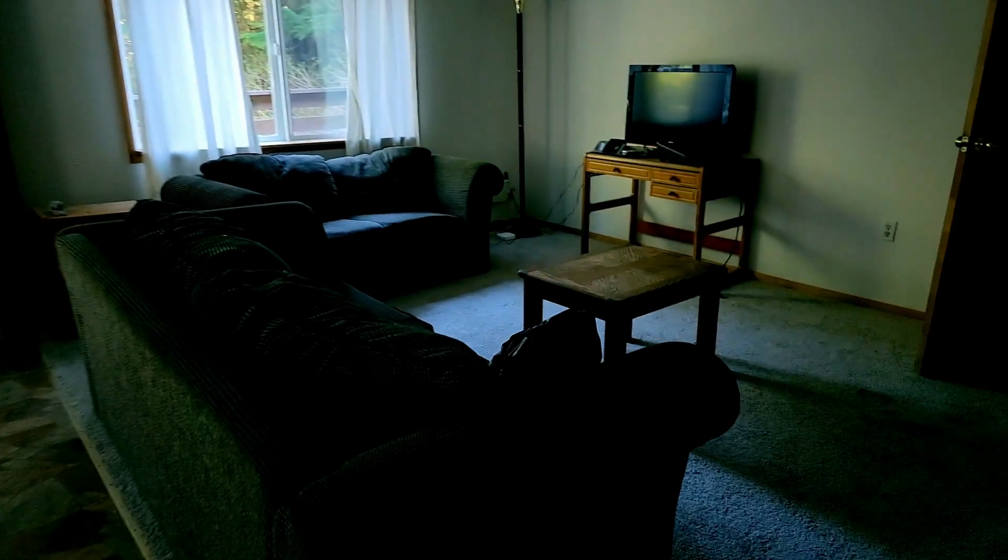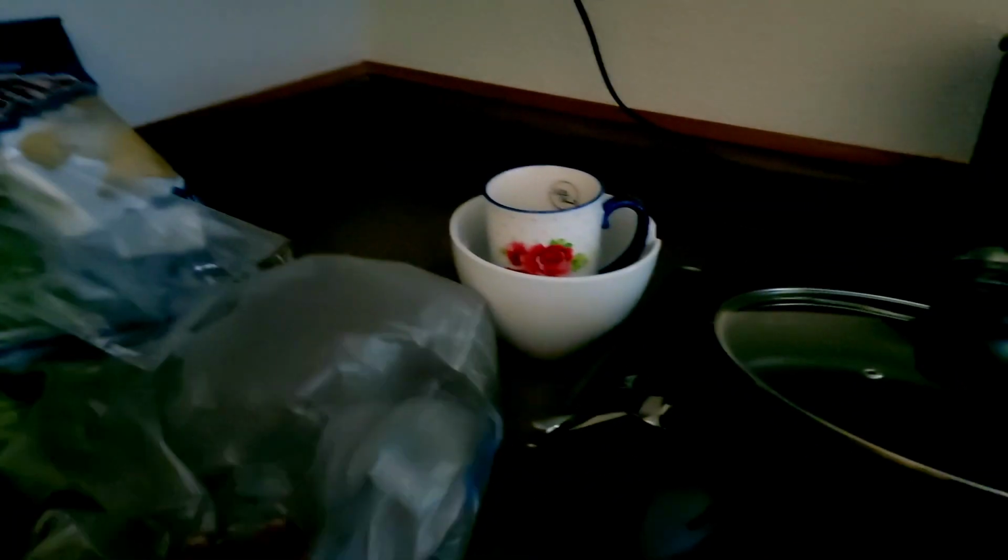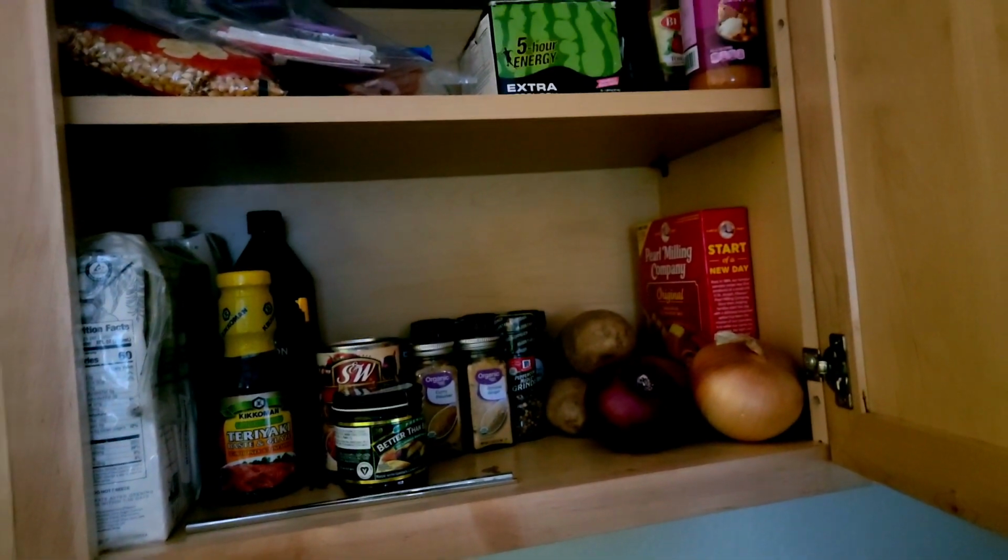And then we got a little TV set, living area, kitchen stuff, and then everybody gets their own cabinets. So these are my pots. I have to wash them. And then I have my own little cabinet for my food. So I have that. And then I'll show you guys outside.